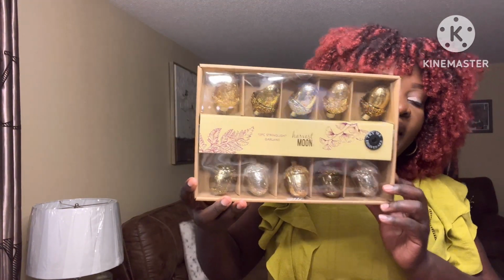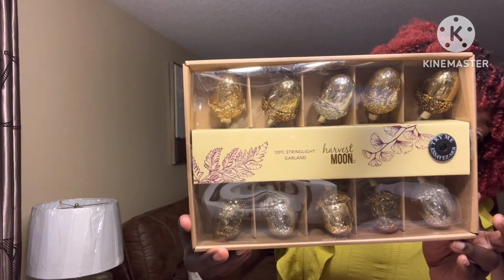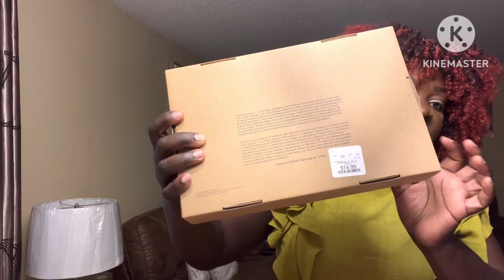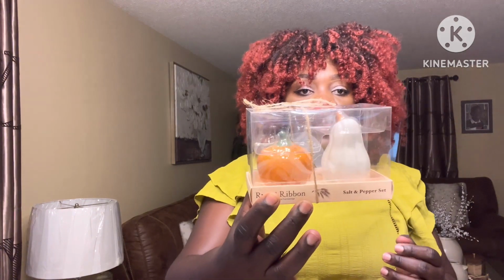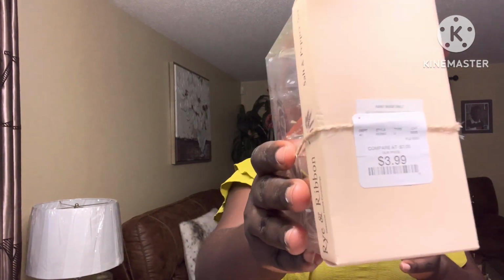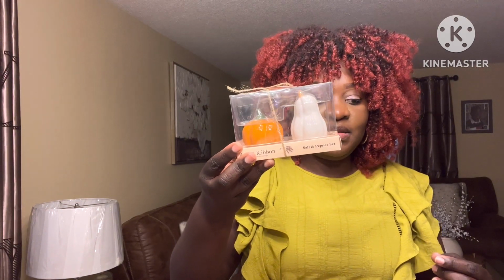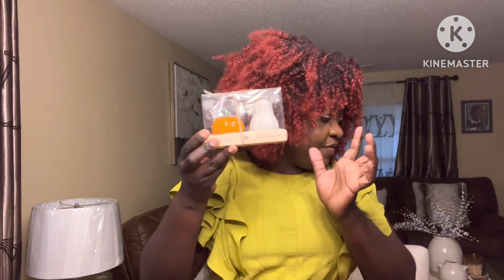Okay, guys. And then I found this string light. Also, the acorns, they were just beautiful. And this also was $14.99 from Home Goods. And I got this set of salt and pepper. And this was only $3.99, guys. I think they look really, really cute. $3.99 from Home Goods.